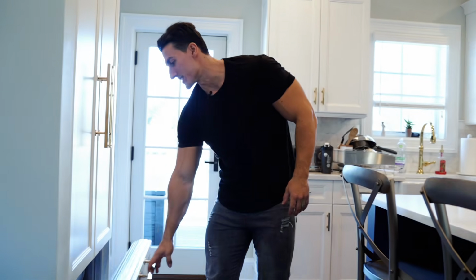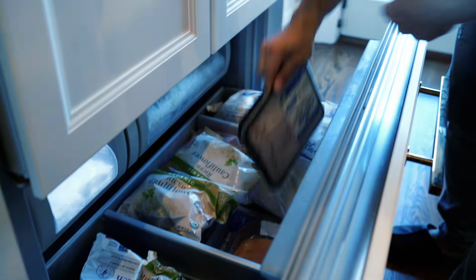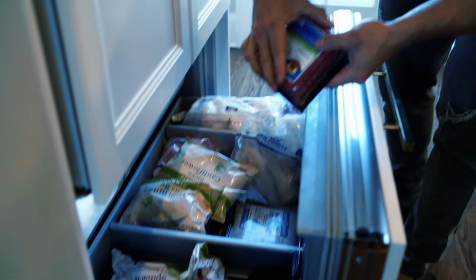So let's take a look at the freezer over here. We have tilapia, ground turkey breast, chicken breast, a bunch of shrimp, scallops, have some red meat over here. So you can see that I'm fully stocked up at all times. This way I don't have an excuse for missing a meal.